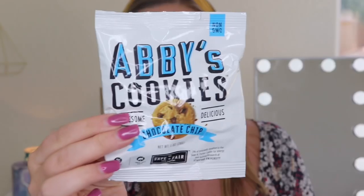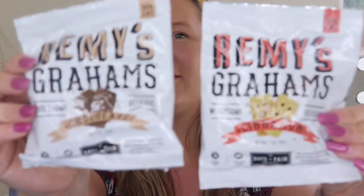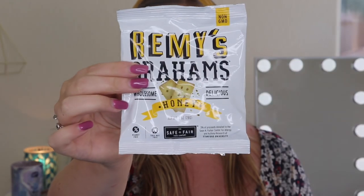Oh my gosh, there's so many things by this company. So this is Abby's Cookies and Wholesome Delicious Chocolate Chip. Yum. And then we have some Remy's Graham Crackers, cinnamon and chocolate. Oh yeah, these only have 110 calories. I've tried one of the flavors before. I think I've tried cinnamon. I don't think I've tried chocolate before, so that's awesome. And then we have honey graham crackers as well. And then Abby's Cookies and Shortbread.